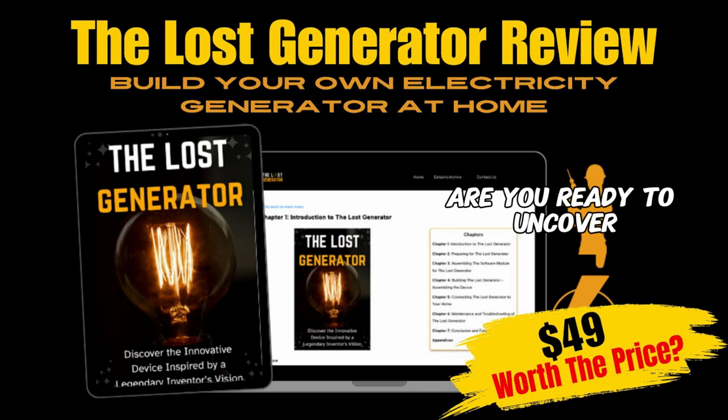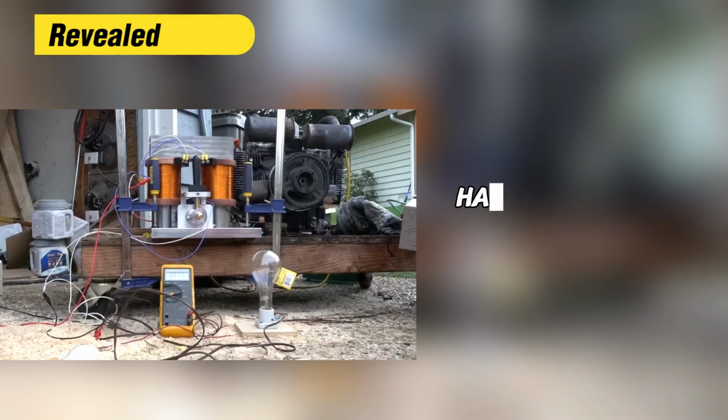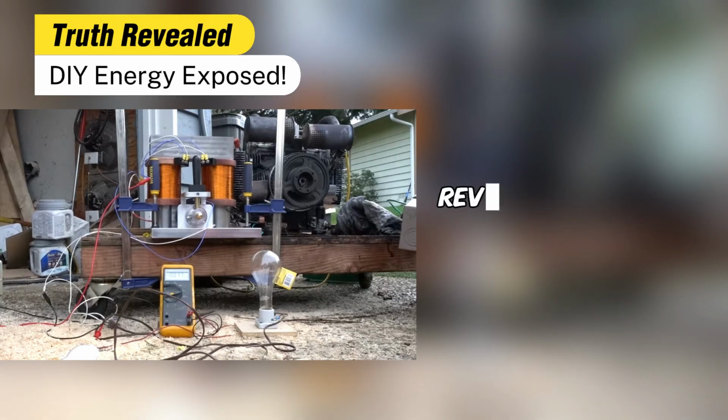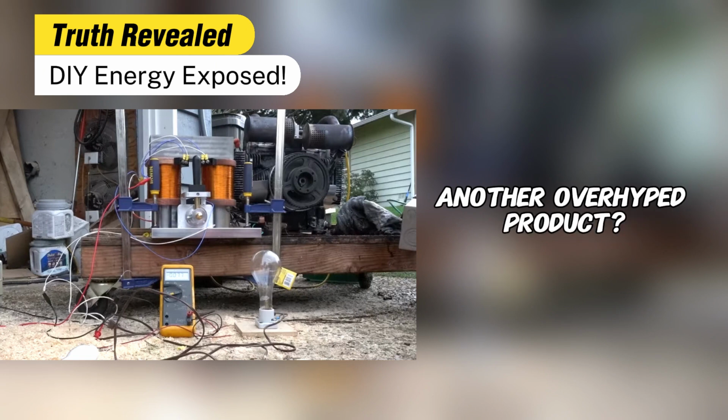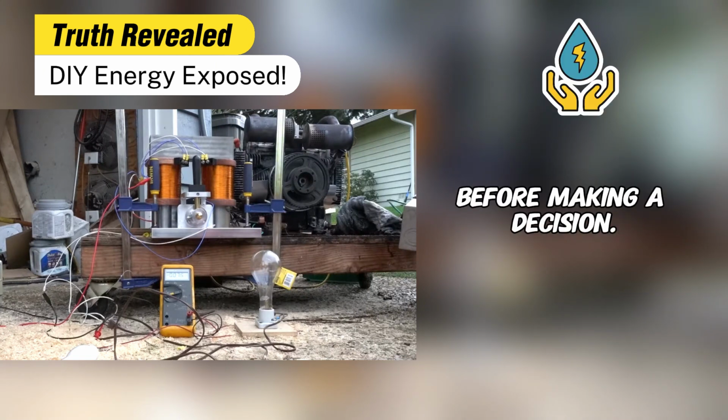Are you ready to uncover the truth about the lost generator, also known as the Edison generator? This DIY energy device has been making waves online, but is it genuinely revolutionary or just another overhyped product? Stick around to find out everything you need to know before making a decision.